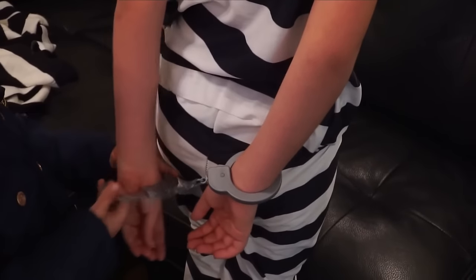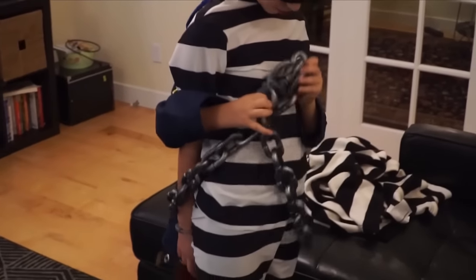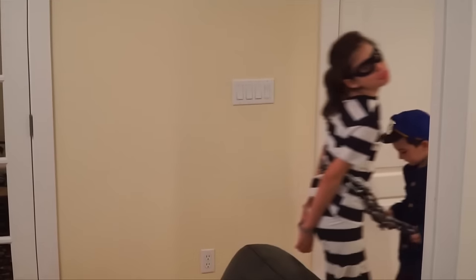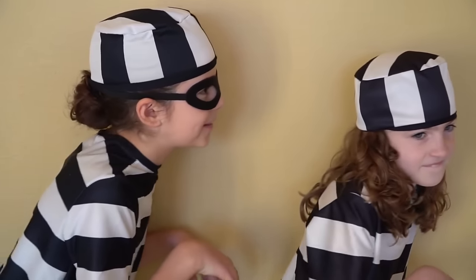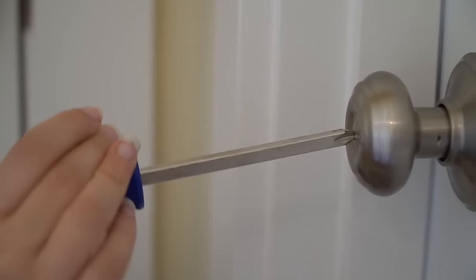We're in Jack Jack Plays prison. Oh no. The bank. We're about to rob the Jack Jack Plays bank. There's a treasure in the bank and we're gonna get it. Lucy, hand me a screwdriver. This doesn't work. Hand me a smaller one.